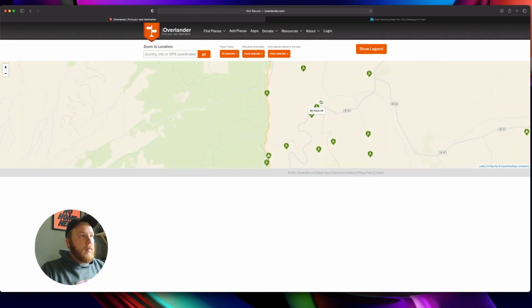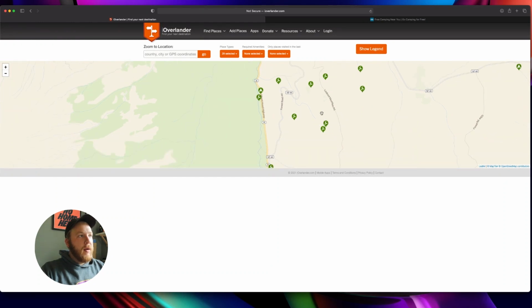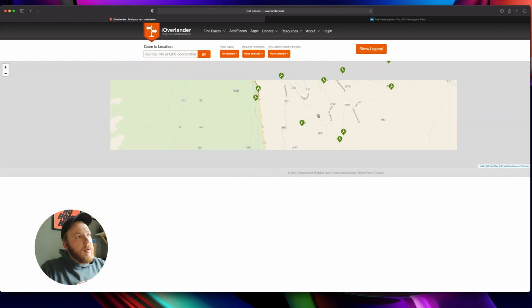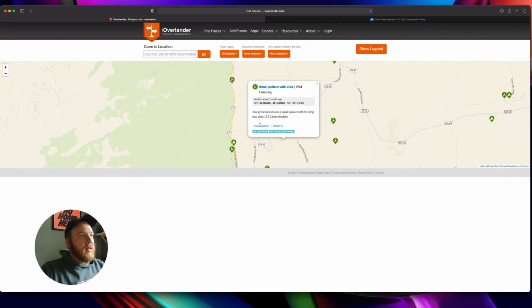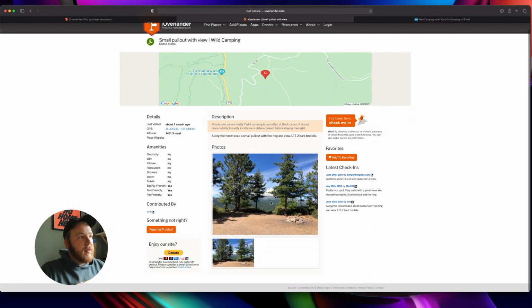So we actually have been camping up this road here, and it looks like somebody took the time to put a bunch of campsites in here because I have not seen these on here previously. So let's see what we got here. So lots of pretty valuable information, I'd say. Good pictures. Pretty solid spot there.